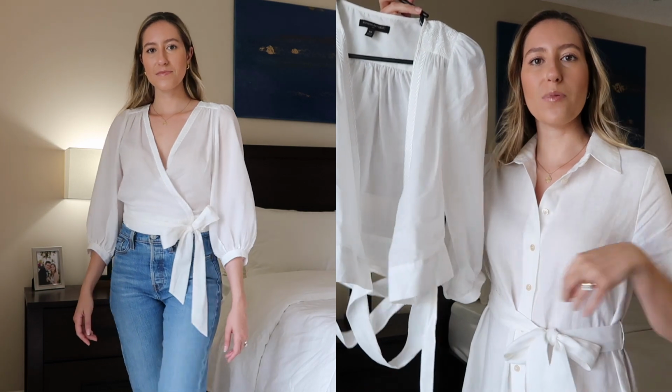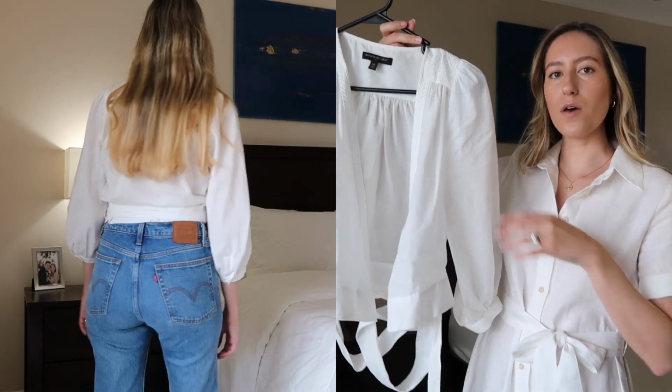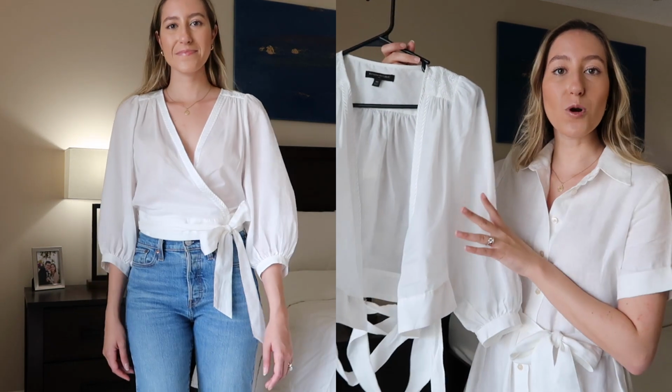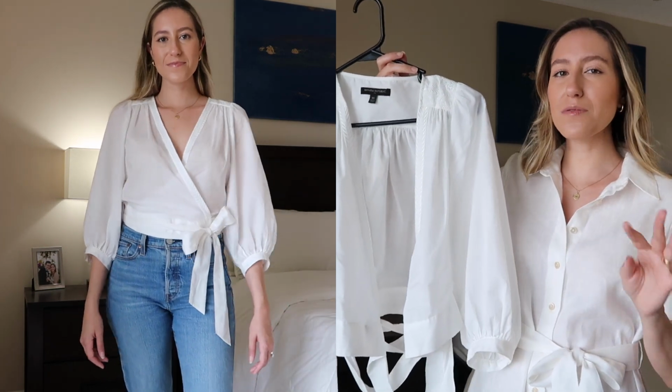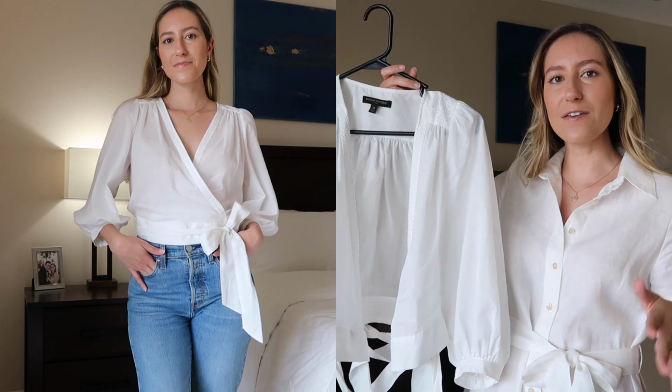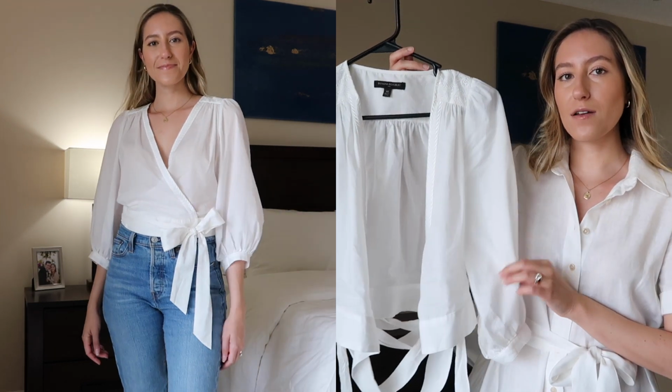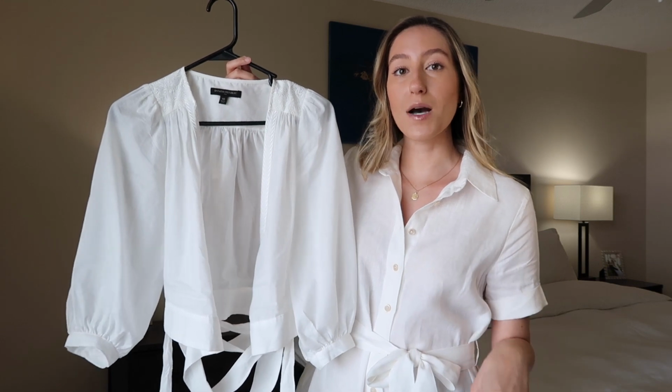It wraps around a couple of times, and then you tie a little bow on the side, and then you have these really romantic poofy sleeves. I wore this weekend and really loved it. It was perfect for an evening beach time party. So I see myself getting a lot of use out of this during the warmer summer months especially.